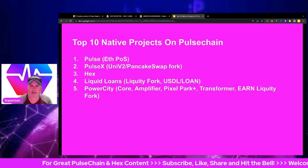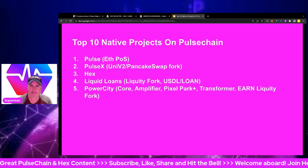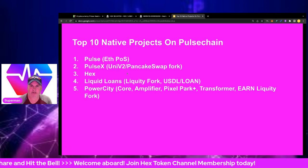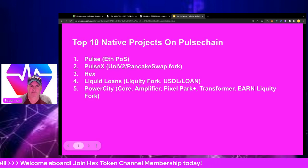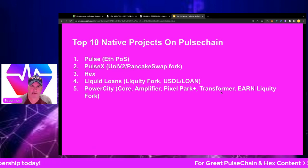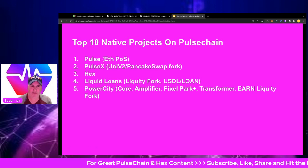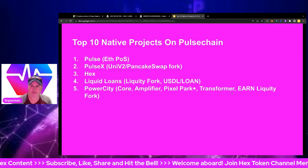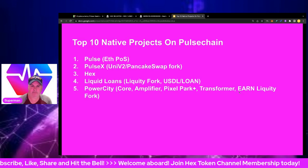The next one, of course, is the Earn Liquity fork. So they're also forking Liquity like Liquid Loans, but they're going to use PLSX, so the PulseX DEX token, rather than Liquid Loans, which uses the PLS token as its basis for getting stable coins and stuff like that. So I think that's cool. You're basically the collateral. So that's going to be great. They're going to have PLSX there. I think that's a very strong move. And of course, that's going to give us 2 strong stable coins.